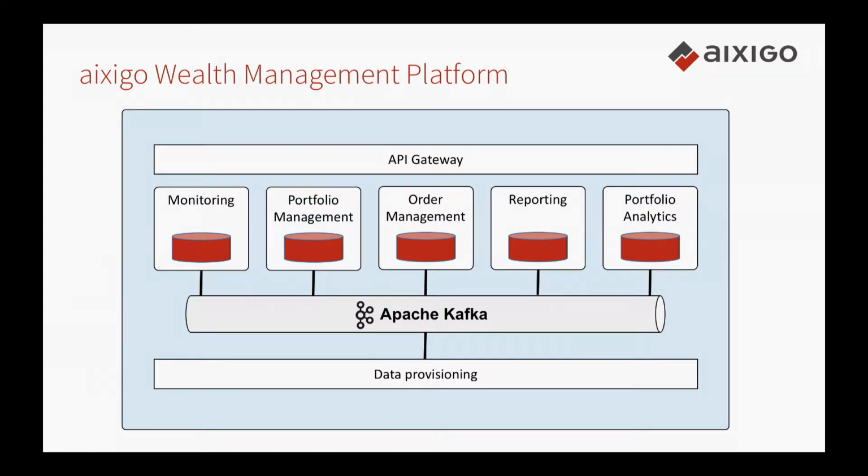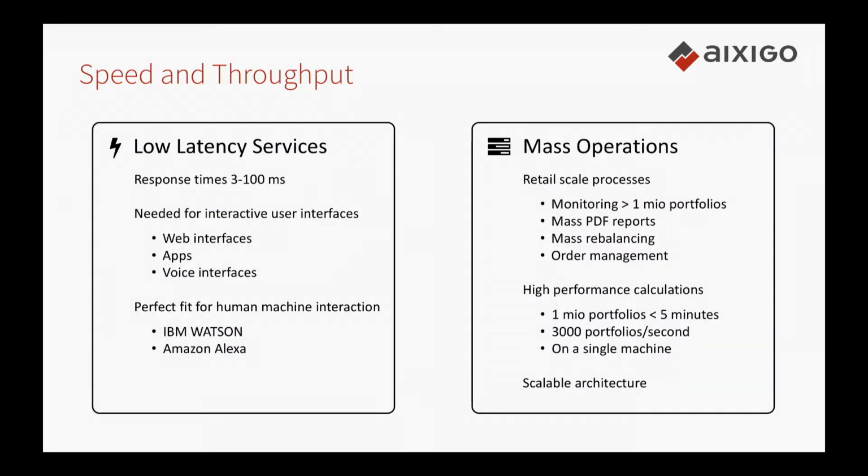So we can connect these services to each other, even for mass operations. Whenever you have to react on a monitoring event and you have to rebalance a large number of portfolios, for example, they can communicate very efficiently together. The core aspect of our platform is that it is built for low latency services. You have response times between 3 and 100 milliseconds. That's perfect when you have an app or web interface or even a voice interface. And it is optimized for mass operations. You can analyze, for example, 1 million securities accounts and calculate KPIs such as volatility or time-weighted performances, value at risk, and so on. And you can do that in a high throughput manner.